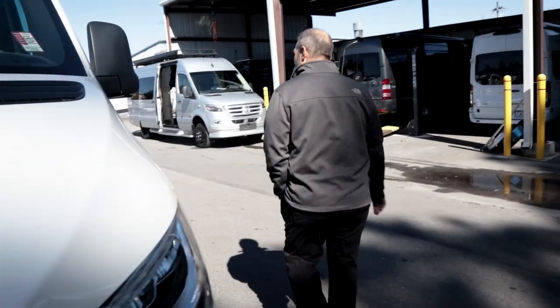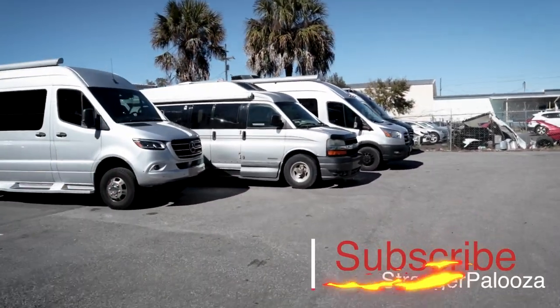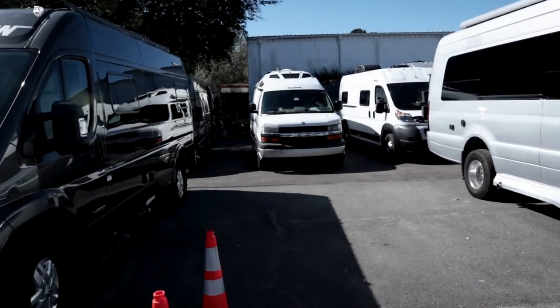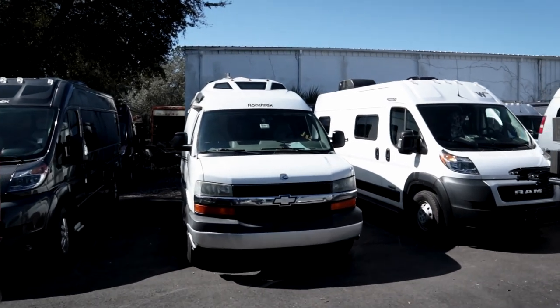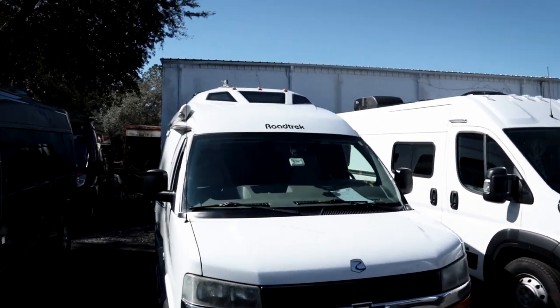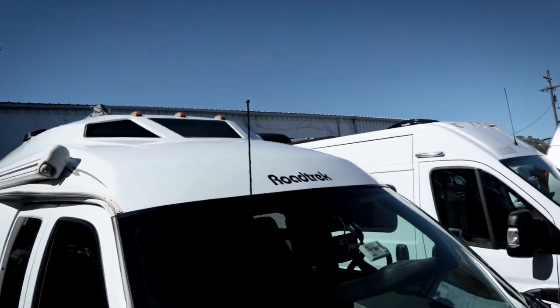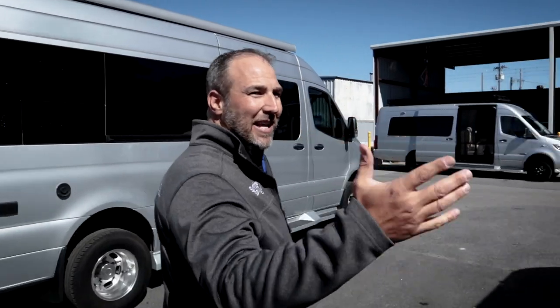I got one right here. Okay, there it is. Real windows. And there's another one. Look at that. That's a 210. So those are real windows up there that you can see. You can let light in. And that's where it came from. Roadtrek became known for that on the 170, the 190, and the 210. And now they just put little stickers on the top.